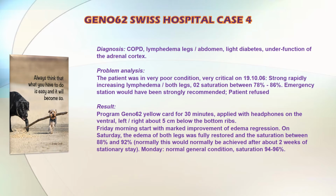Another patient from this clinical trial suffered from COPD, lymphedema in legs and abdomen, light diabetes, and underfunction of the adrenal cortex. The patient was in very poor condition, very critical when he was brought in, with strong, rapidly increasing lymphedema on both legs and saturation between 78 and 86%. So the emergency station would have been strongly recommended, but the patient refused.